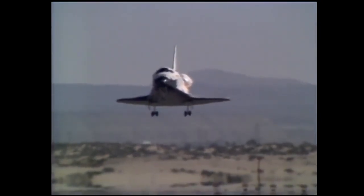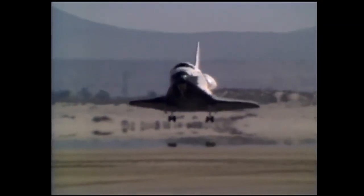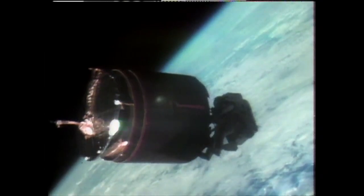STS-51J. It was also one of 7 classified missions the space shuttle would fly for the Department of Defense. By the end of 1985, the space shuttle program had completed 23 missions, including 9 that year alone.